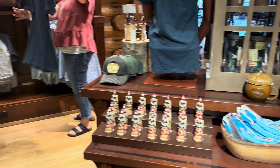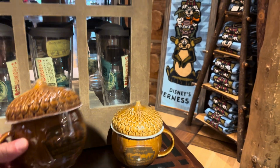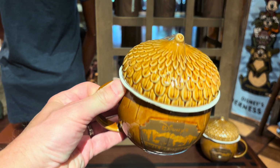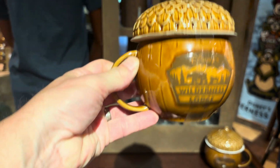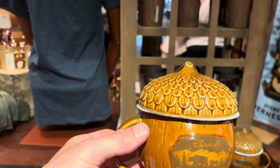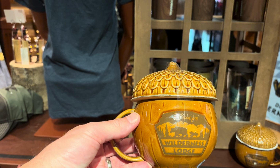And then, going back over here real quick. So then they also have these acorn mugs. Now they got them over the other place, but I love these acorn mugs. I'm a coffee guy, you know that. There's a Wilderness Lodge, it's an acorn. It's $24.99 for this. It's huge. Now, it's probably a soup bowl, but for me, it's a very nice coffee mug. Enough for me not to refill my mug.